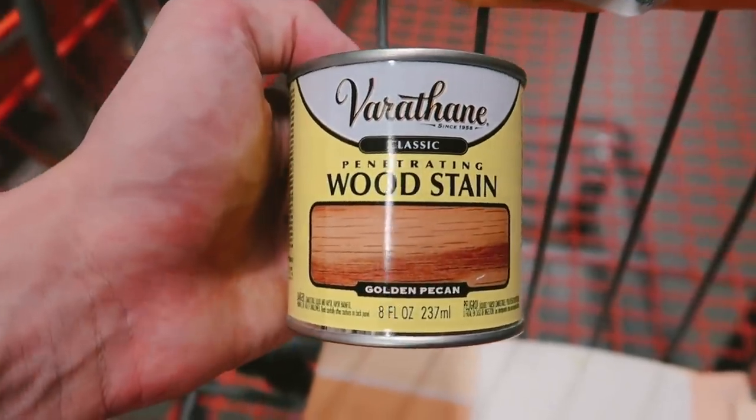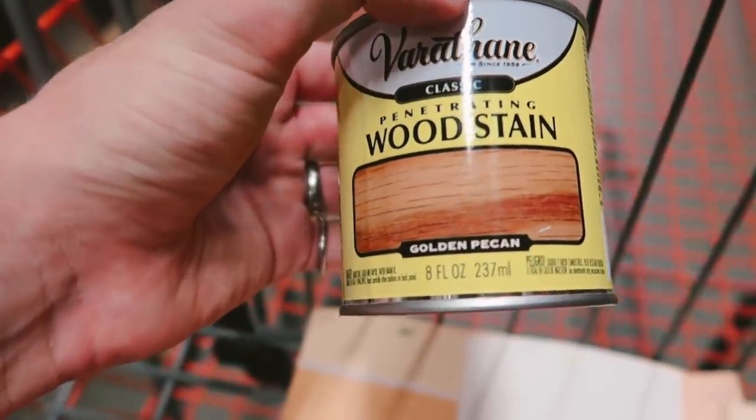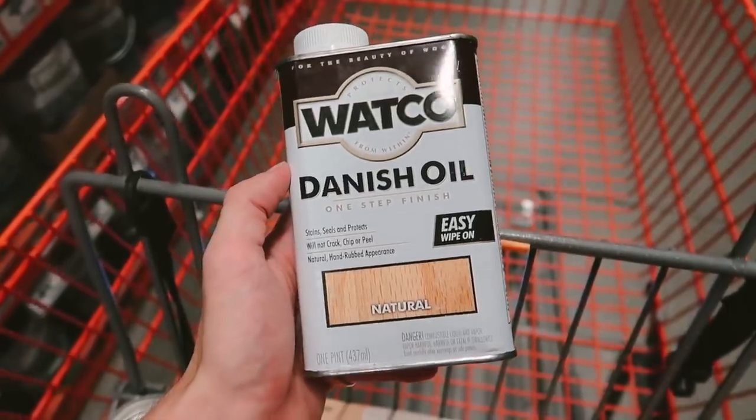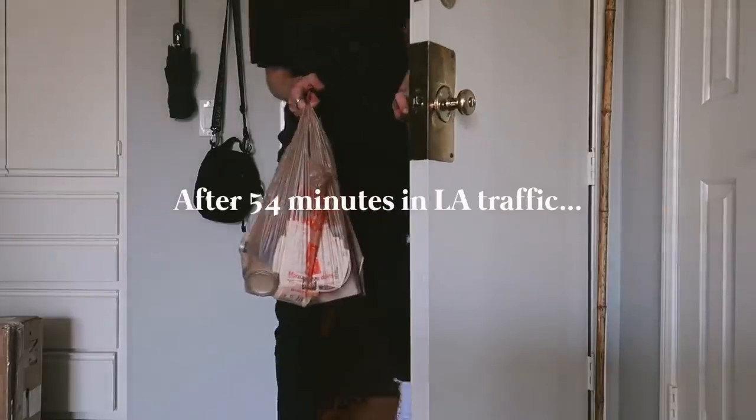I ended up getting golden pecan because it sounded the most appetizing and it looked the most kind of mid-century-esque. I also got some Danish oil, which is just going to finish off the dresser and raw wood IKEA furniture.